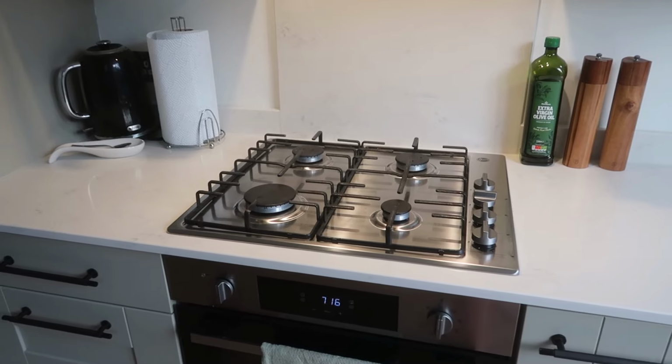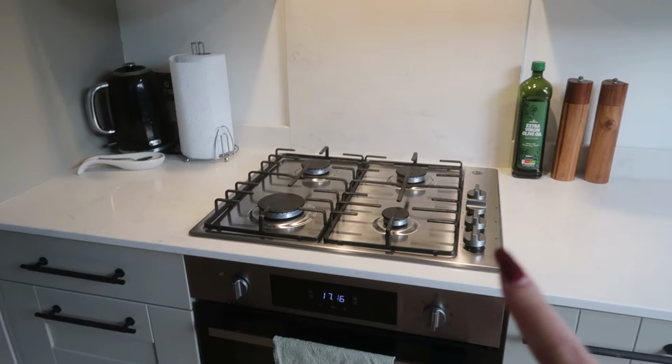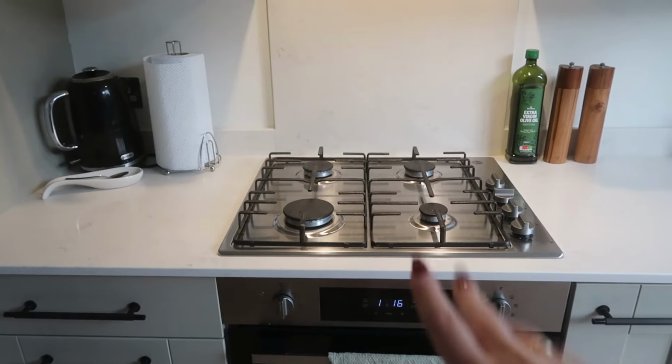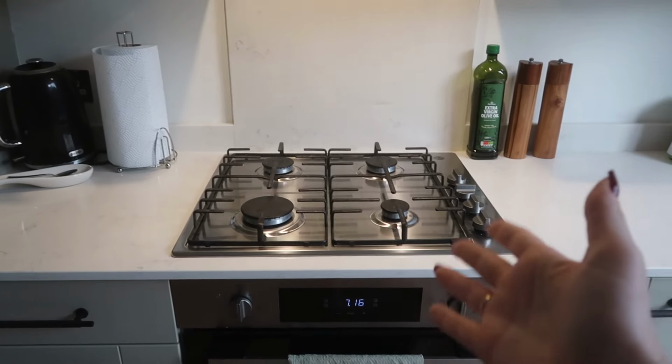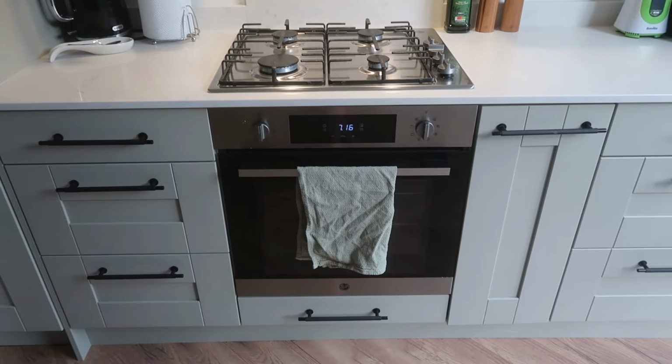And I might have this wrong, but one of you did mention once that gas is actually a lot worse for the environment, which I had no idea of. So maybe I would change that if I went back, but it was cheap. It doesn't cause us any issues. It works just fine. And then we have our oven.